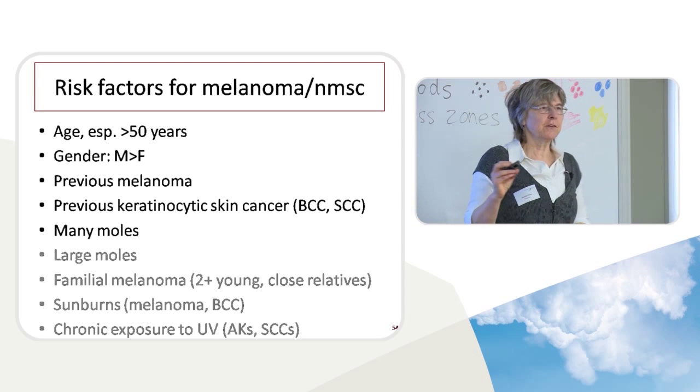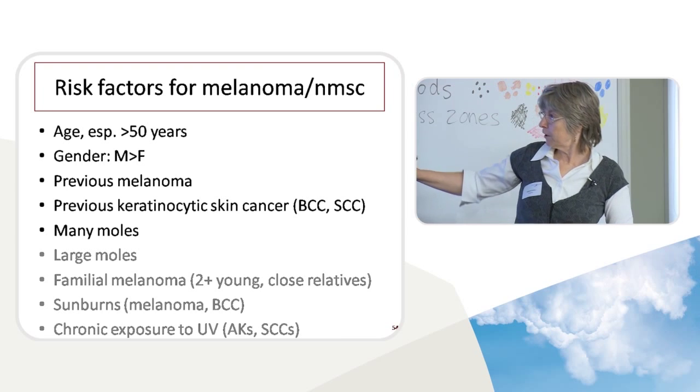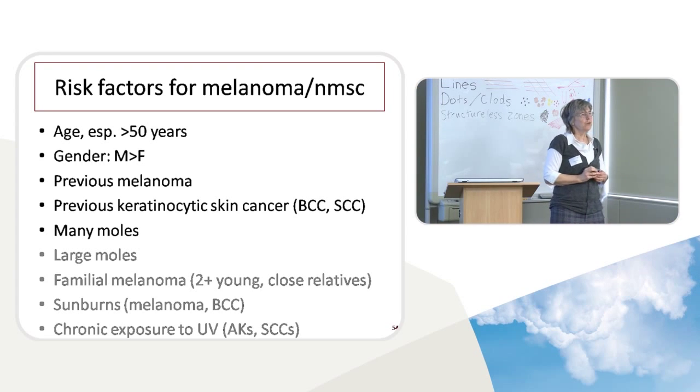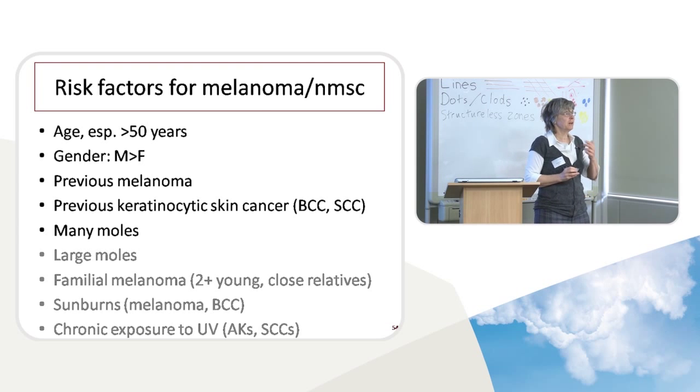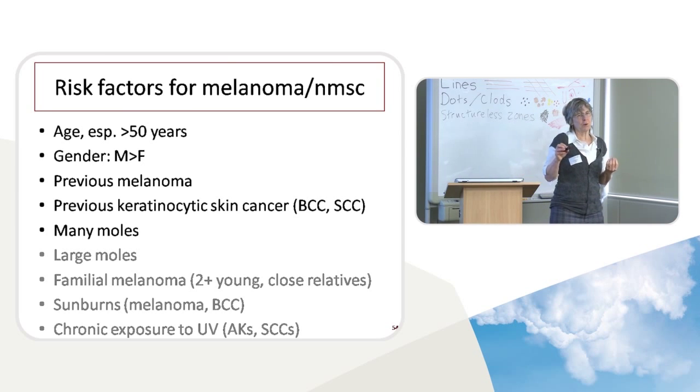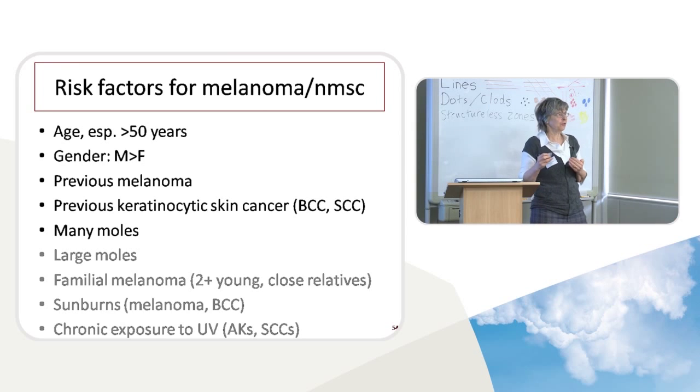Previous keratinocytic skin cancer is also a risk factor, but it's not as great as if you've had melanoma. Note, I am calling it keratinocytic skin cancer. Conventionally, we've called BCC and SCC, basal cell carcinoma and squamous cell carcinoma, non-melanoma skin cancer, but what a nonsense of a name that is. So we are trying to convert to keratinocytic skin cancer.